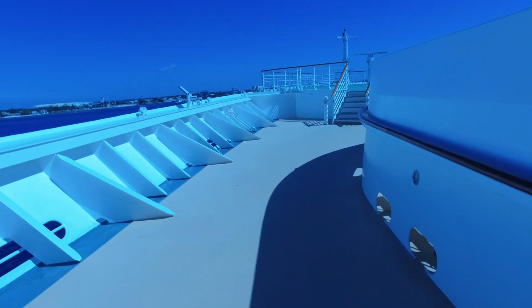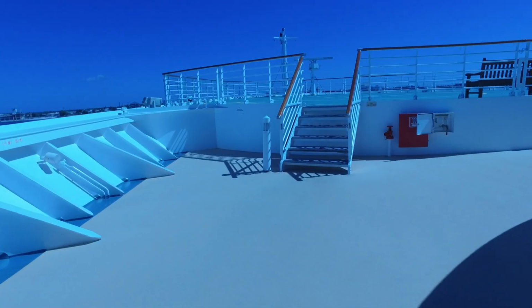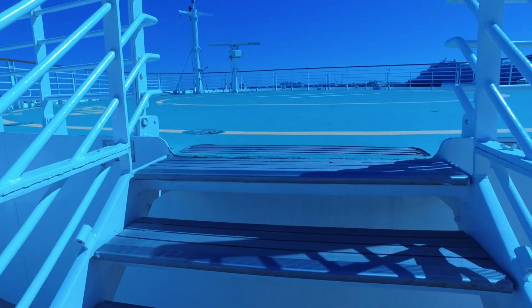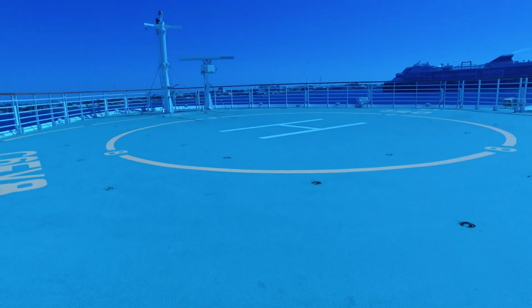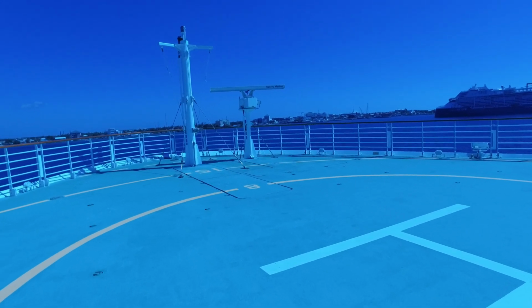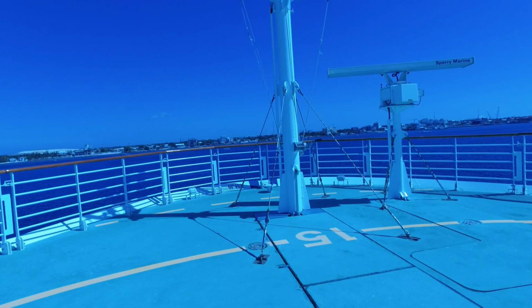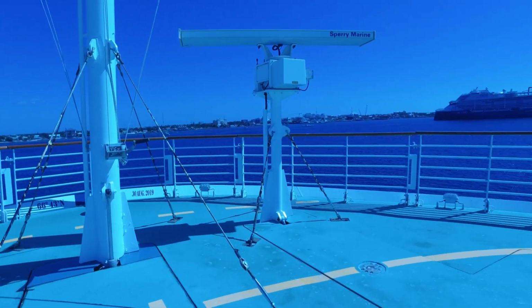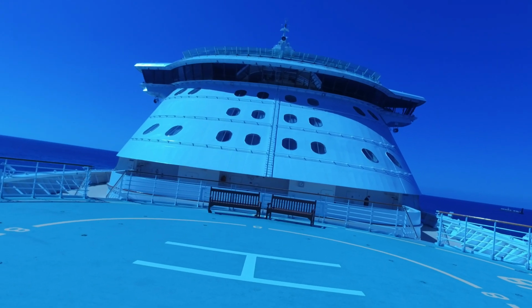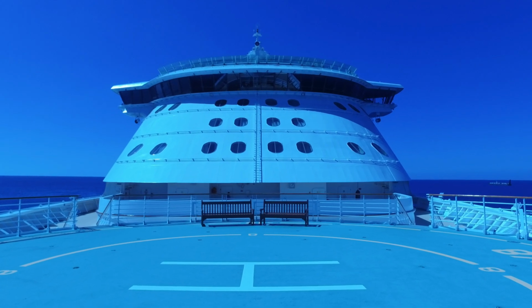But yeah, check this out. You can go up to the Helipad on the Serenade of the Seas. On a lot of ships you can't come up here. But if you're on a Serenade, take advantage of it. Go up to the Helipad. Great views. And where else in the world can you get a view like this? Look at the bridge. Amazing.